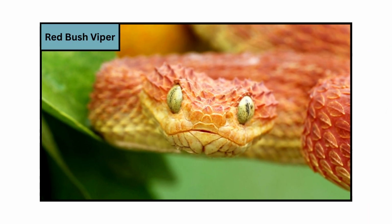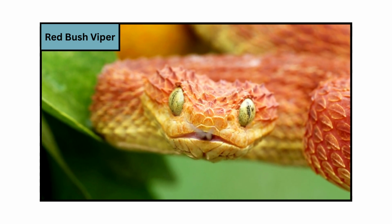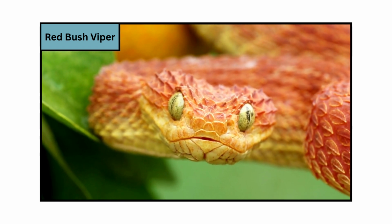The red bush viper looks like leaves, helping it blend perfectly into the forest. The red bush viper has rough, keeled scales that give it a leaf-like texture and appearance, an excellent camouflage for hiding among the foliage in its native Central and West African rainforests.